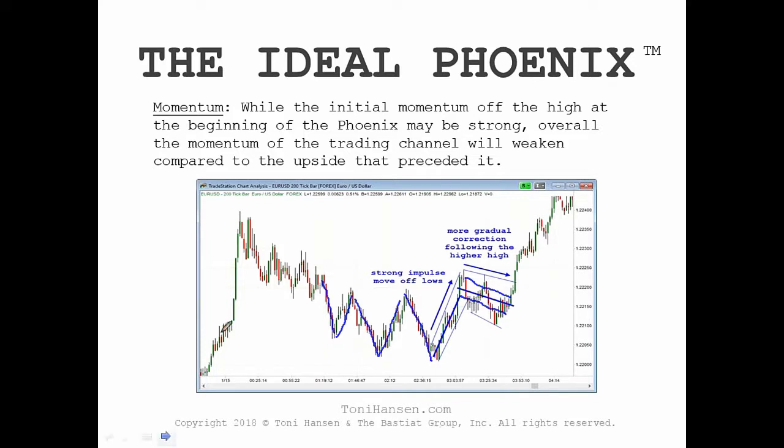Now, oftentimes, the initial start of that move can be a stronger wave of reaction off of the lows compared to some of these previous sell-off moves. Other times, you're going to notice that the channel, after it hits a high, sometimes it's the previous high, sometimes it's the zone of this previous high, sometimes it's a slightly higher high. But as it hits that high, the momentum of the trend starts to change.